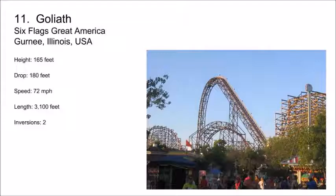And second of all, there's hardly any airtime. There's only one real airtime hill, and I suppose you might get airtime going up into the brakes. That's about it for airtime, other than maybe the drop. Also, this ride just feels like a clone. It's obviously the only one of its kind thus far, but it just feels like Six Flags made it in hopes of cloning it in the future.